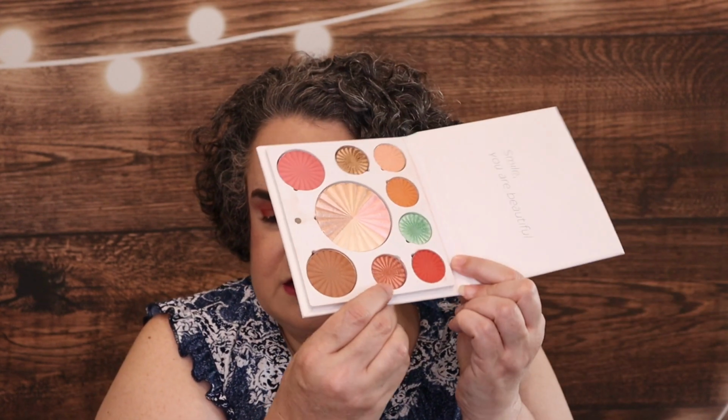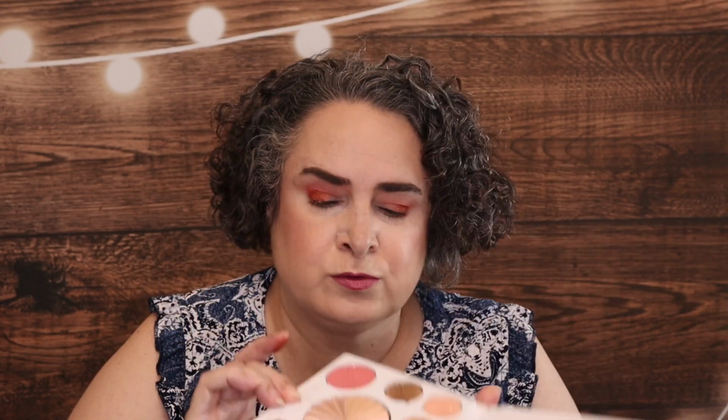And I'm going to take this one on my fingertip and put that all over the lid, mainly concentrating on this outer third. Now I'm going to take that pink highlighter shade right in the center, again, with just my finger.